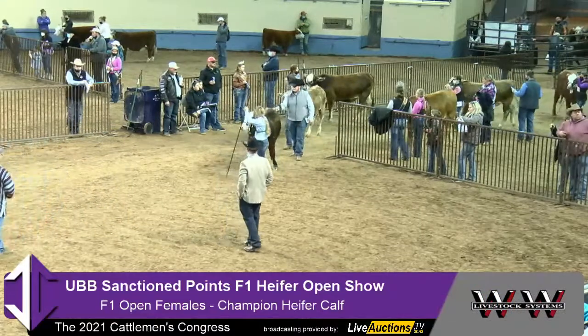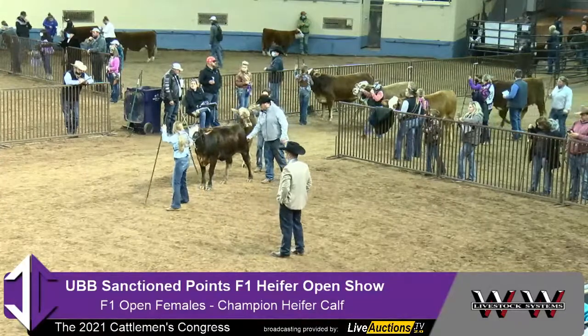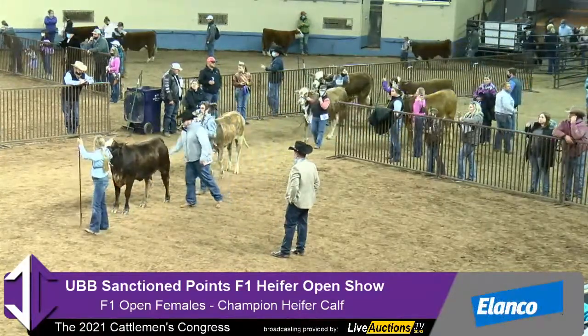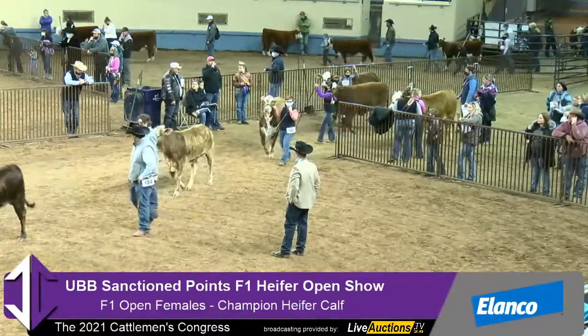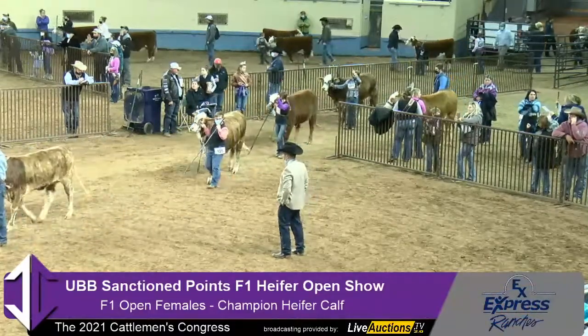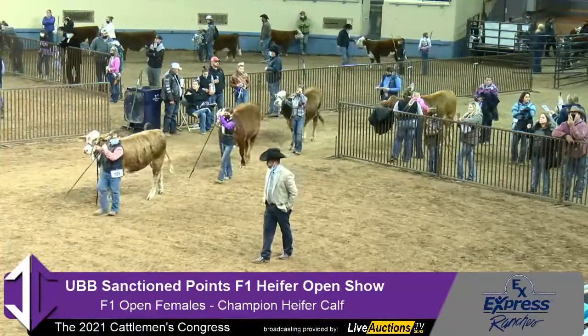Well, as we wrap up this division, we've had some really strong representation of the mini Herefords and some awesome young showmen out here that are just busting their tail and keeping these things showed well. And so the little girl in pink, she's got a really, really nice heifer. I really appreciate the structure and soundness of this heifer. She maybe lacks just a little of the complete wow factor, but that's really good cattle.